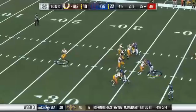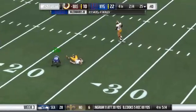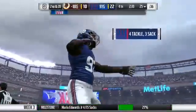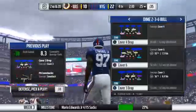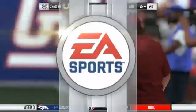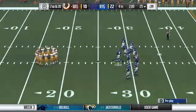They go play action here on first down. And no escaping this time as he'll go down. They got him for a sack. Mario Edwards able to disrupt yet another pass play. His 3rd sack of the afternoon. Time for a break. We'll come back to wrap this one up after this.